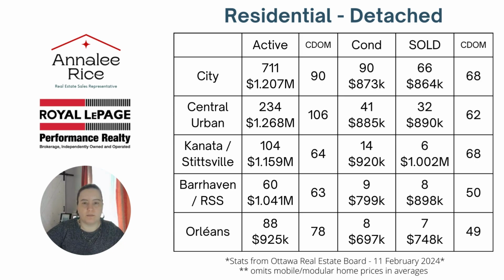And then the columns: the number of active properties, and then the average list price for those. For example, citywide there, we've got 711 active properties for detached, and the average list price of 1.207 million. The CDOM is cumulative days on market. So how many days have all of those properties been on average listed for sale?